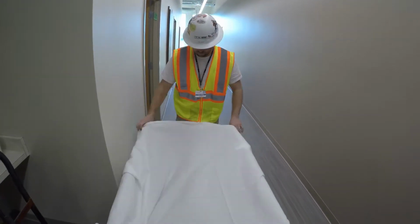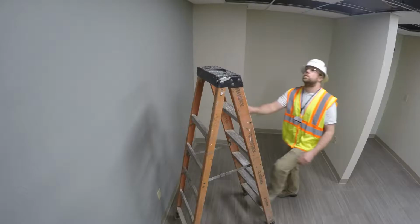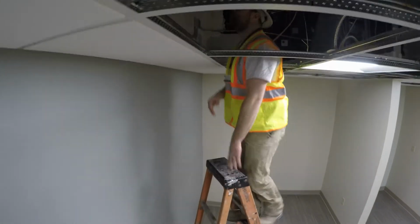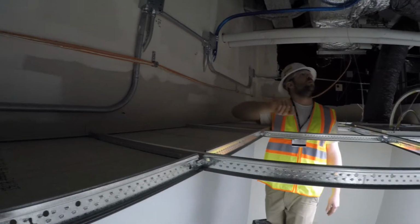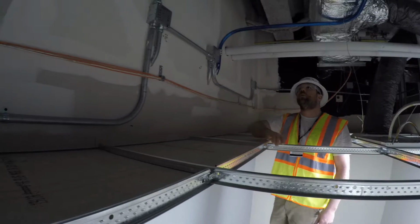All planned utility shutdowns should be coordinated with the PJ Hair superintendent and require a minimum of 72-hour notice. If work is to be conducted above ceiling, contractors should observe existing penetrations and ensure they are properly sealed and utilities hung correctly. If any deficiencies are observed, immediately notify the PJ Hair superintendent.